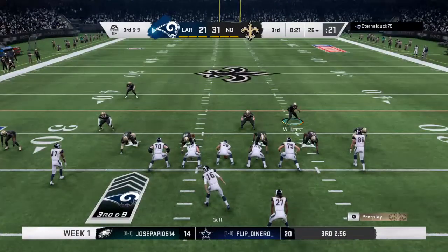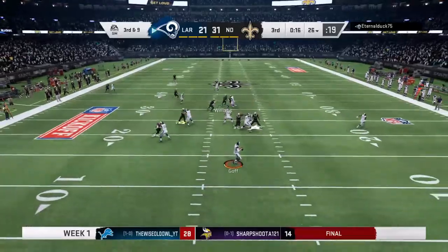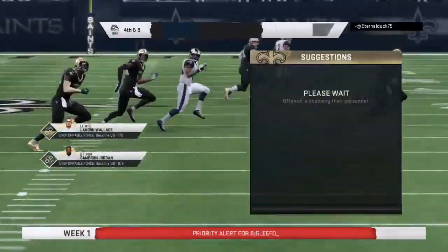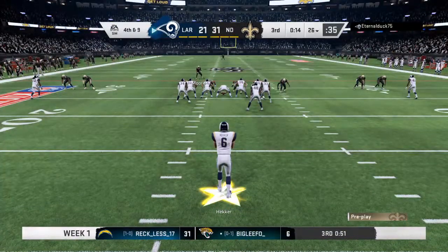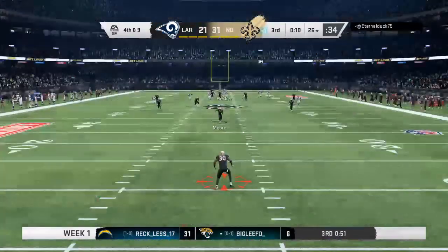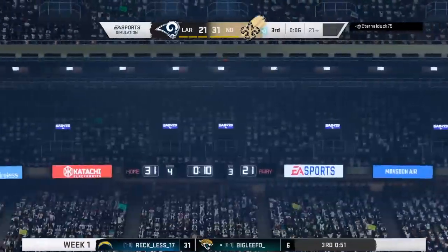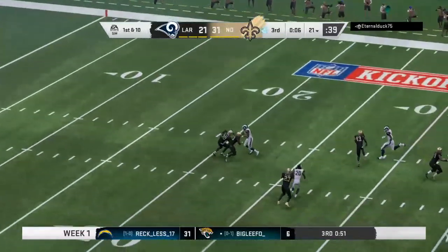This offense in desperate need of a conversion as they come up on third down. Back to throw, Goff. And the throw there going to be incomplete. Here's Johnny Hekker now. And surprisingly, this is the first punt of the game for either team. And when it's said and done, it's a 58-yard punt. And the Saints will take over with a first down and 10.